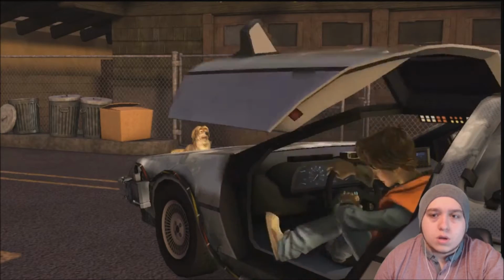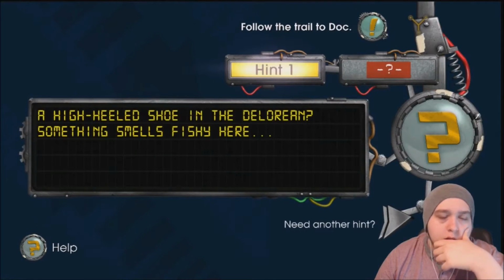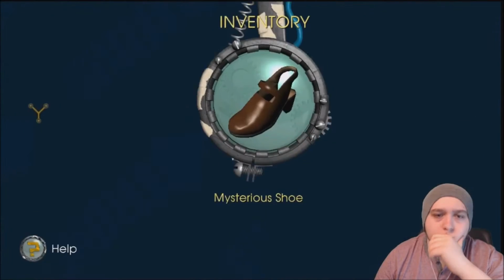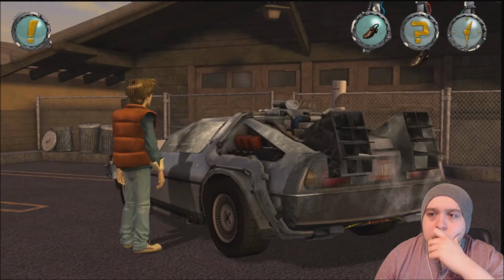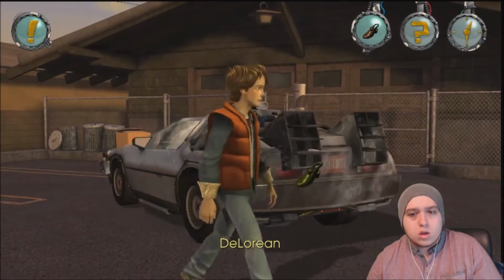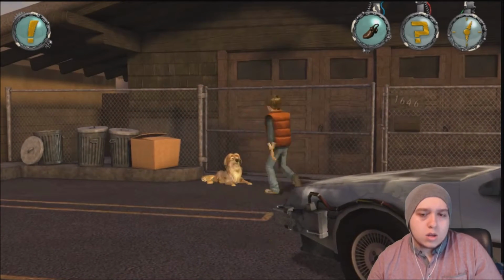Follow the trail to Doc. Right, let's have a look at a hint. Something smells fishy here. So it's got to be the shoe. Nah. No. Right, is there a way we can look at the shoe? I don't think so. Oh, right. Go to the dog, maybe? What do you know about this shoe, Einie?